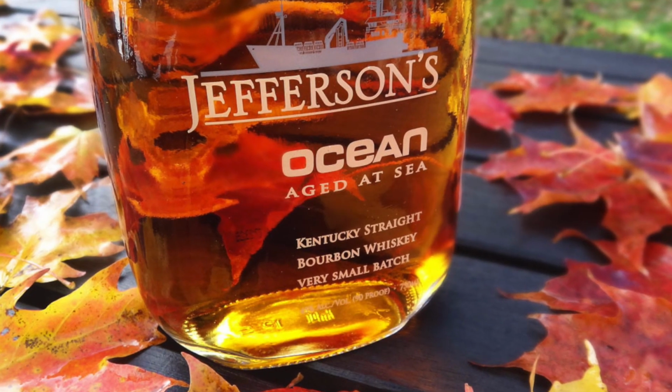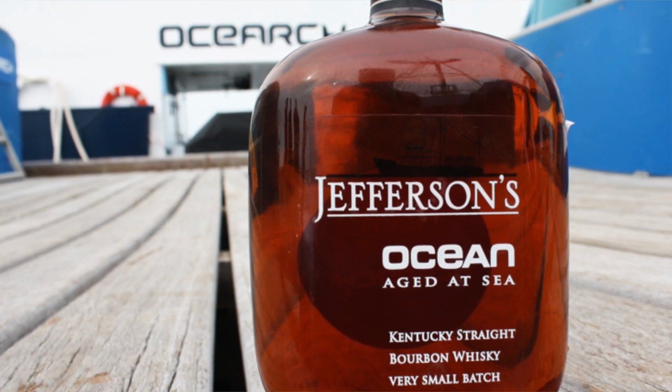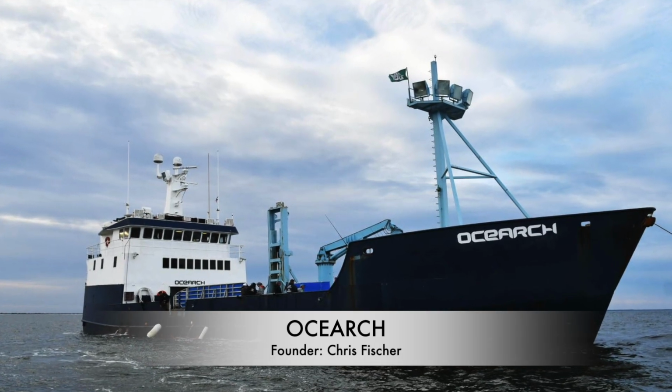Okay, they do have an impressive range of offerings, which I'll summarize a bit later, but we're here to talk about their featured Ocean product. At first, Jefferson's Ocean was, of course, initially done as an experiment before being made the standard offering it is today. In 2012, Jefferson's Bourbon founder and master blender, Trey Zoller, partnered with O-Search founder Chris Fisher.